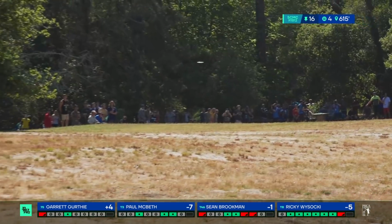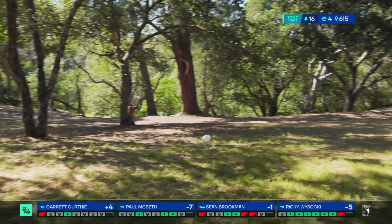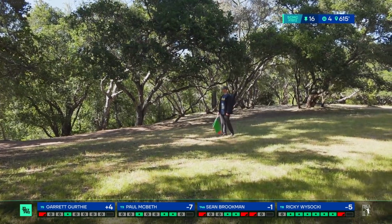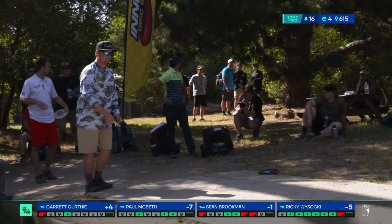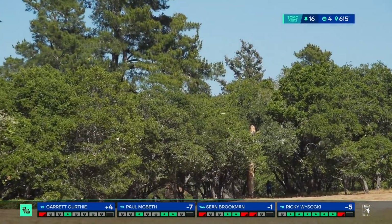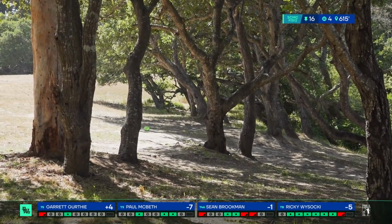And the flow for this round has ground to a halt. These guys have been waiting roughly 20 minutes on each of the last 3 tee pads. And this one probably more like 40 minutes. Yeah, so this is an especially difficult power tee shot, I feel, because you've just been waiting around for so long. Oh no, get down. All right, and that's in a great spot, actually.